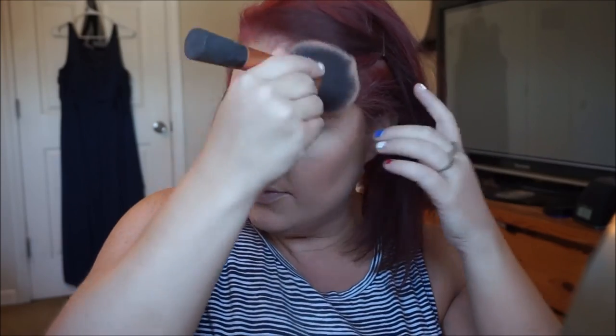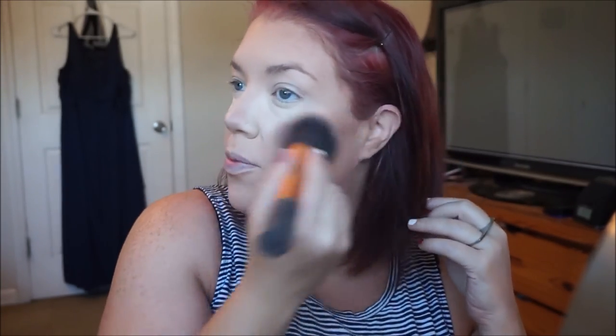So I'm just going to go into the Laguna and put it on the outer area of the face again, just really warming it up. You can hear my children. And then any extra product, I will go ahead and bring it down. Okay, so we've had a little extra bronzer added to our face. So now we're going to highlight and blush the face.